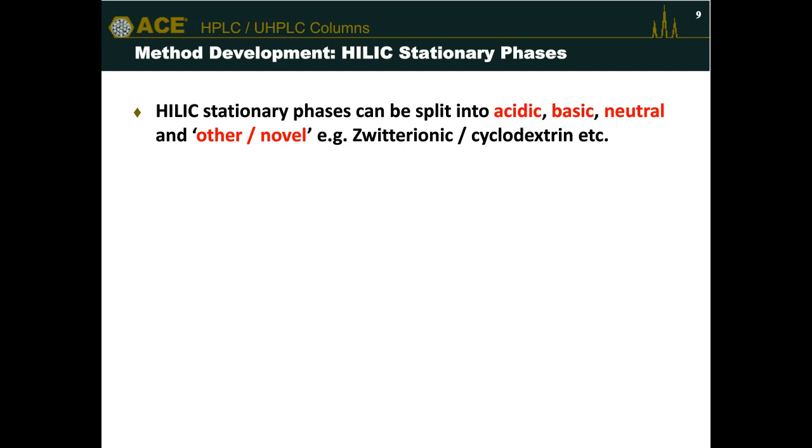It is always useful to consider different stationary phases for method development, and we advocate that whether we're doing HILIC or we're doing reverse phase. It's likely that we will duplicate results if we were to choose a stationary phase with very similar character. So, for example, in HILIC, if we were to be using an acidic character phase and we're failing to get the separation, we would likely duplicate results by choosing another phase of acidic character. We need to look outside the possibilities of acidic.